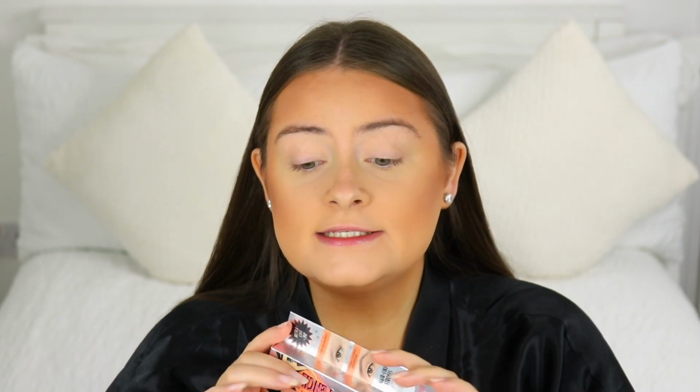Okay, so I've just taken my hair out of those little clips there because they were starting to get quite sore. Okay, so I'm now going to move on to my brows, and I'm excited about this because I've got the Precisely My Brow from Benefit. This has been out for such a long time, and I've always seen people using this and it looked so good, and I never picked it up till now.